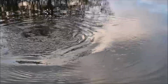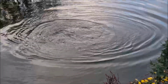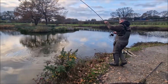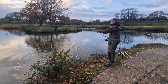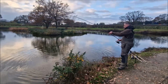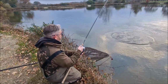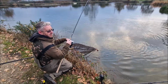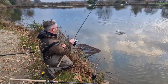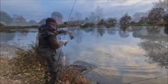It's a shark. Andy, that's a good fish. From a quick look, that looks like that big mirror I had, that 22. It's going around on a tight line at the moment. I'm shivering. What am I doing here? Yeah, look. Mental. Certainly worth it if that's the fish I think it is.